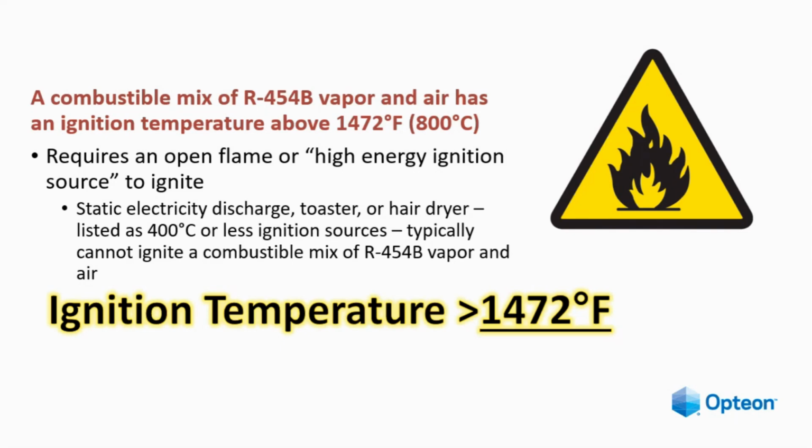So basically you would have to have a torch because you've got to be over 1472 degrees for this to ignite. Even once it has been ignited, if you take the flame away, it cannot sustain a flame itself. So it will die out as soon as you take that away.